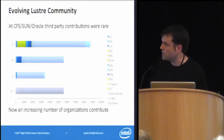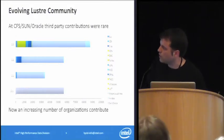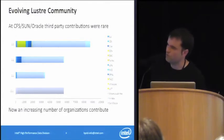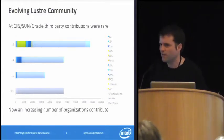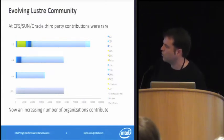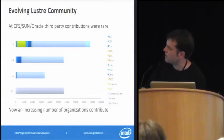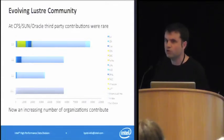So, this is because we've had increasing diversity in the Lustre development community. I think as big as this screen is, it's just not big enough to perceive, but there is actually some third-party development in that lowest 2.1 release, but it's kind of like a pixel thick. It's so small. And then you compare that to all the different colors on the 2.3 release, and there's clearly a real shift there.